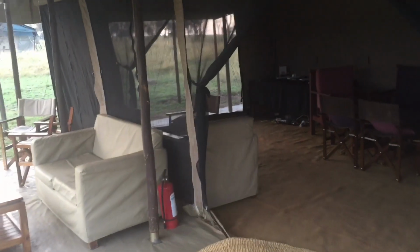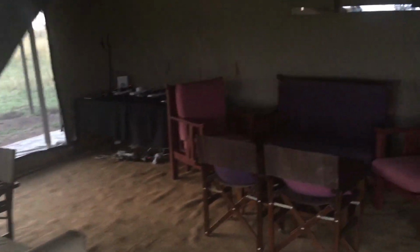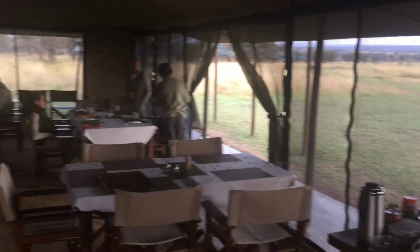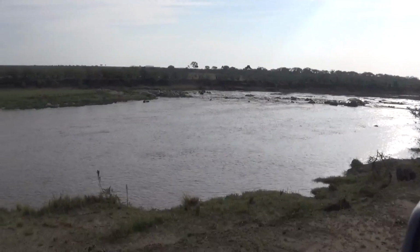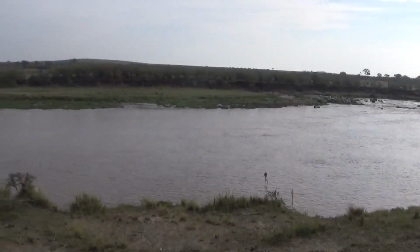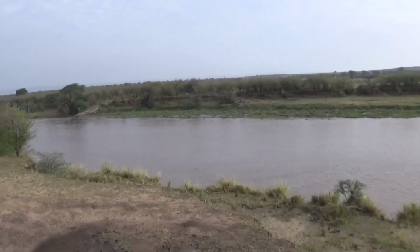This tent is the hotel lobby, charging station, and bar. This is the tent where we've been eating all of our meals. You know what, Jen? What? This place is intense. This is the famous Mara River, which runs from Kenya into Tanzania.